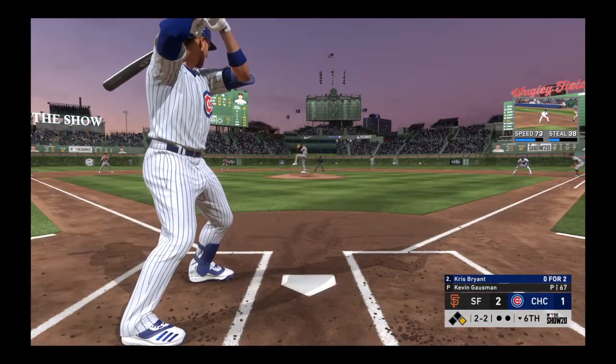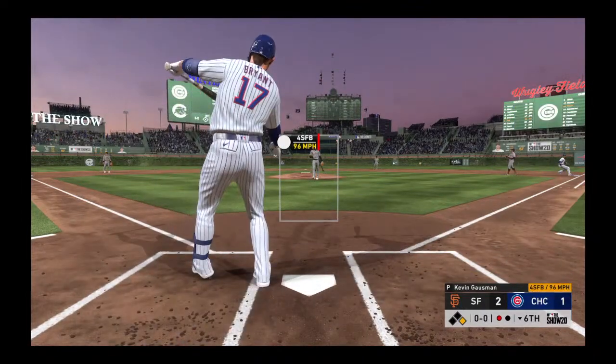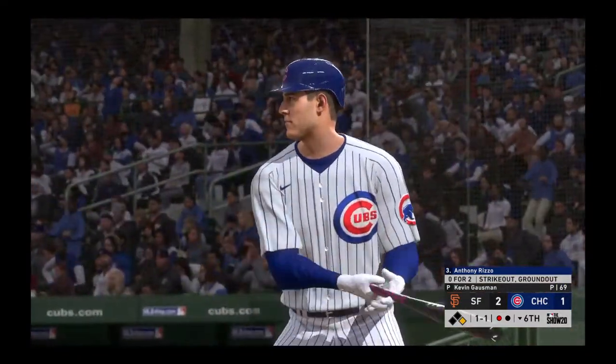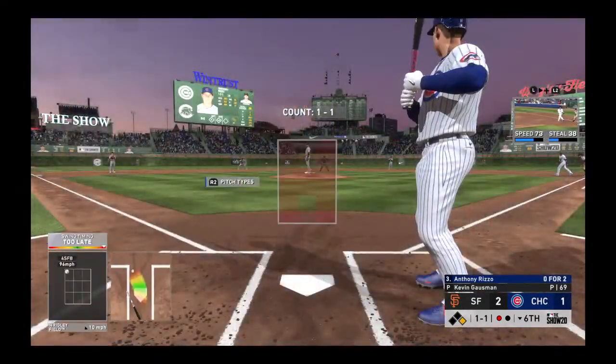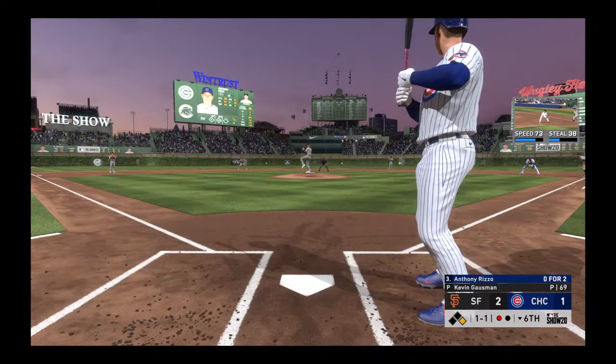This guy has been unbelievable. There were billboards outside Wrigley while he was still in AAA, and what does he do when he shows up? Rookie of the Year, MVP. I mean, get in line. So he got him swinging. Chris Bryant is dealt with for the first out in the bottom of the inning.